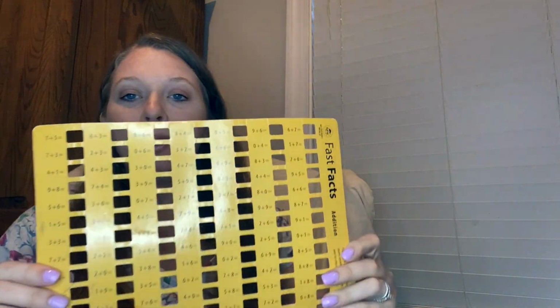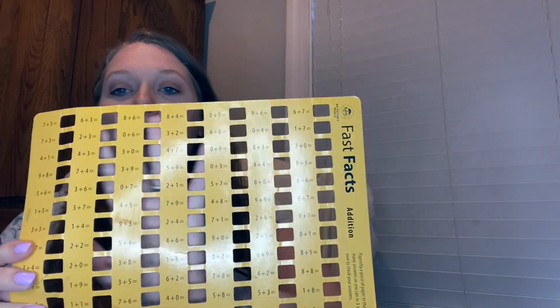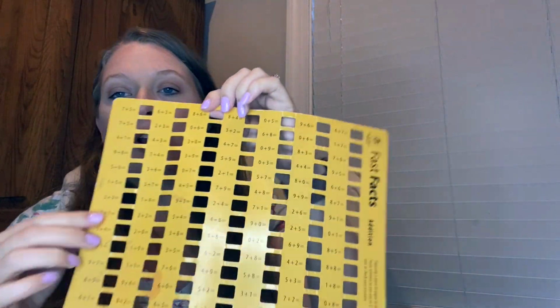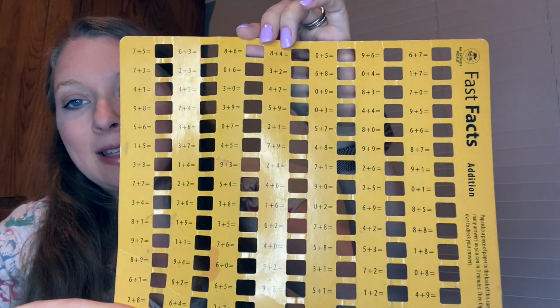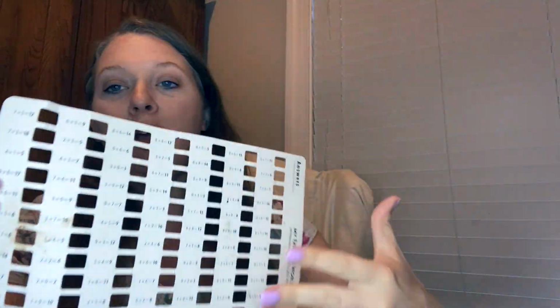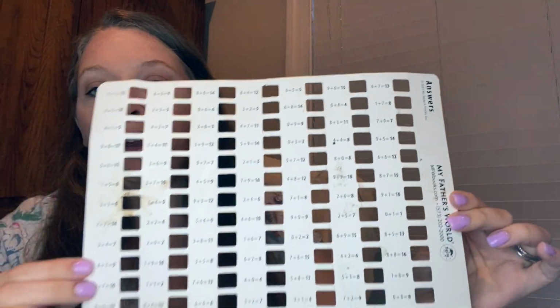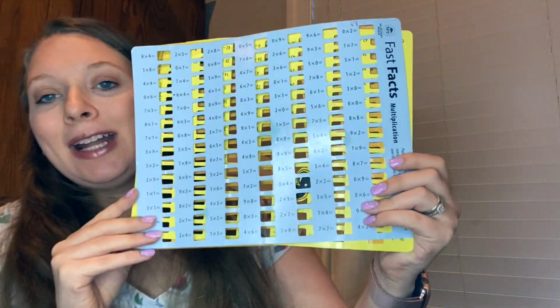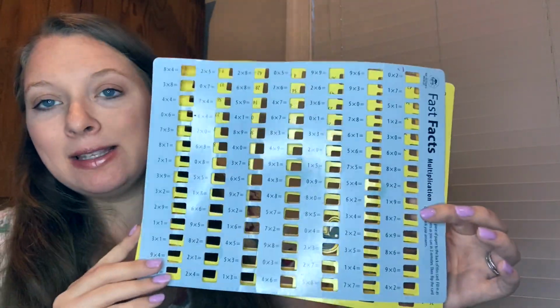So what your child would do is put a blank piece of paper behind this card here, and they would try to answer as many problems as they can within 3 minutes. And then they can just flip the card over and check their answers. So it's very simple. They have an addition, a subtraction, a multiplication, and a division card. And yeah, it's a great way to practice math facts with pencil and paper.